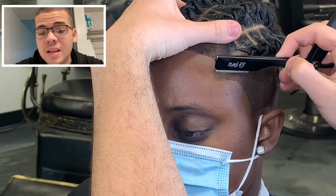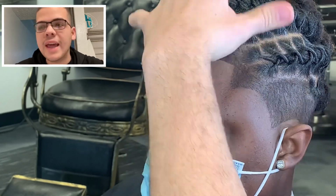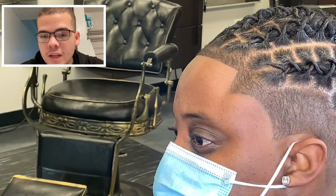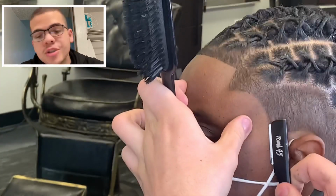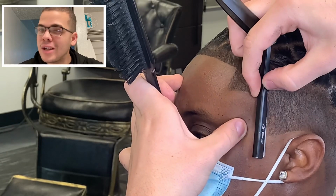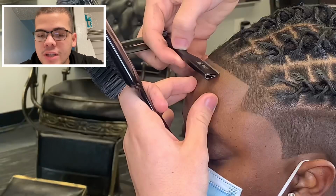I use this on a lot of my clients to make the line a lot crispier, a lot sharper. It adds a different level of definition to the lineup. And right here, I'm just going with the curve, piece by piece. I'll go with the grain first and then against the grain, so that it's comfortable. Yeah, sharp, very sharp, very close. And sometimes I'll use shaving gel. It depends on the client if I need to use shaving gel or not.